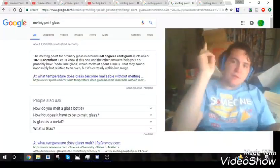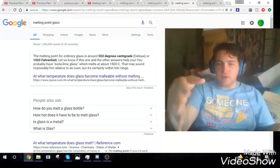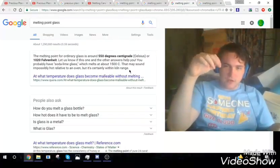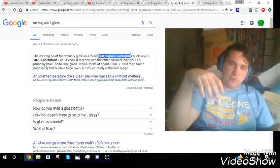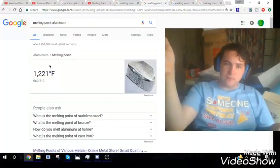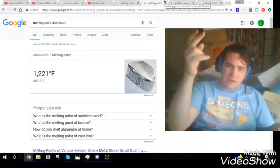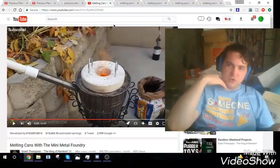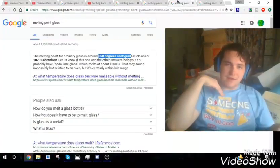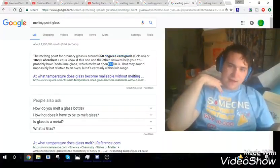Now, one thing that you could also possibly do with this is to recycle glass, but you gotta be careful with this, because according to this, ordinary glass melts at around 550 degrees Celsius. Comparing that to aluminum, that's 660 Celsius, so your glass possibly will melt before the aluminum, so your aluminum foundry will function. However, that ain't always enough because soda lime glass melts at 1500 Celsius.